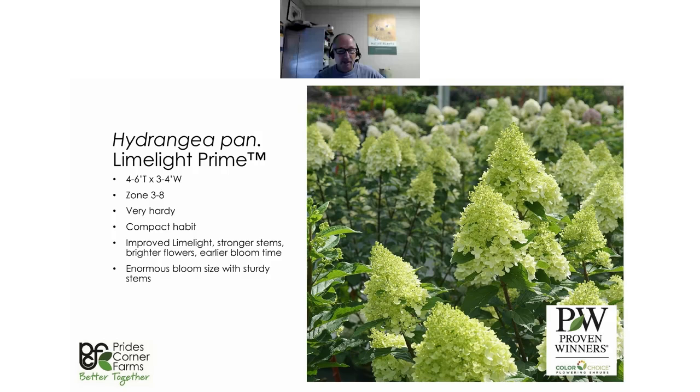And this plant's going to be huge. And the reason is twofold. It's a more compact plant than the regular Limelight. Regular Limelight gets huge. It just is. I mean, it's great.